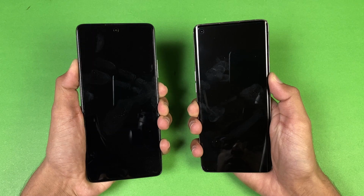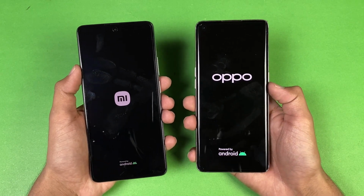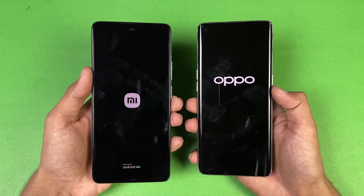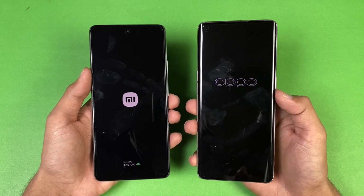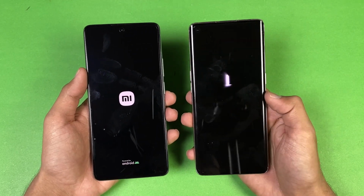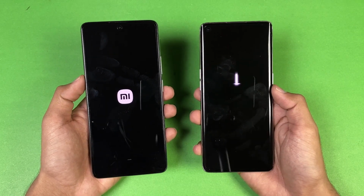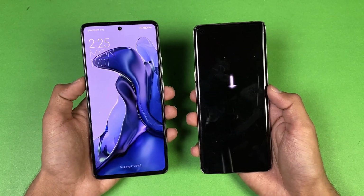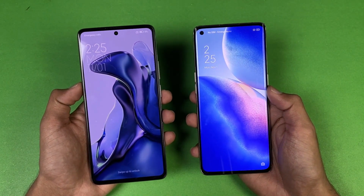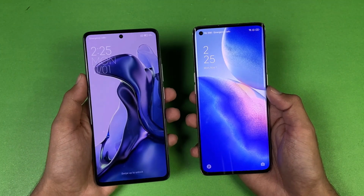And the logo is very similar on both phones. Also we have Android 11 on both phones. We have MIUI version 12.5, while on the Oppo Reno 5 Pro we have ColorOS 11.1, and the Xiaomi 11T is faster when it comes to booting up, and the Reno 5 Pro is also right behind there. About 1 or 2 second difference between these two devices when it comes to booting up.